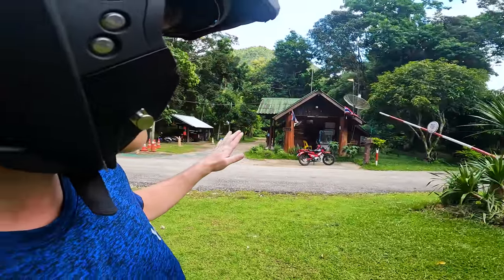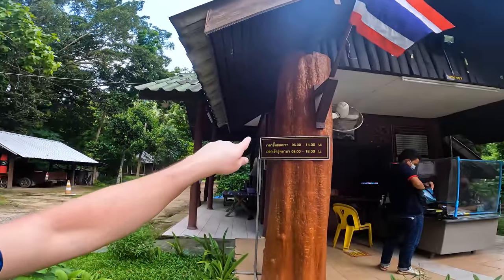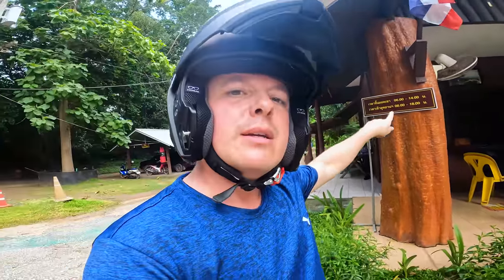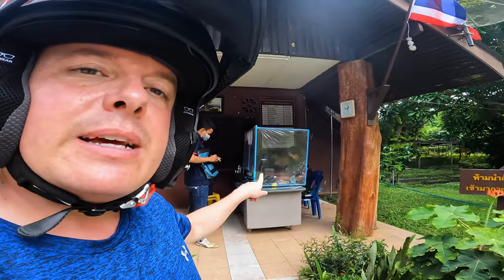So I've just parked up outside this ranger station. I've paid 240 baht entrance. That includes the bike, and then inside at the other ranger station, I'll be able to reserve a tent. If you want to come and do this, you have to get here before 2 o'clock. They won't let you climb up the mountain after 2 o'clock because obviously it's dangerous. And you just pay this lovely lady here. So let's go.